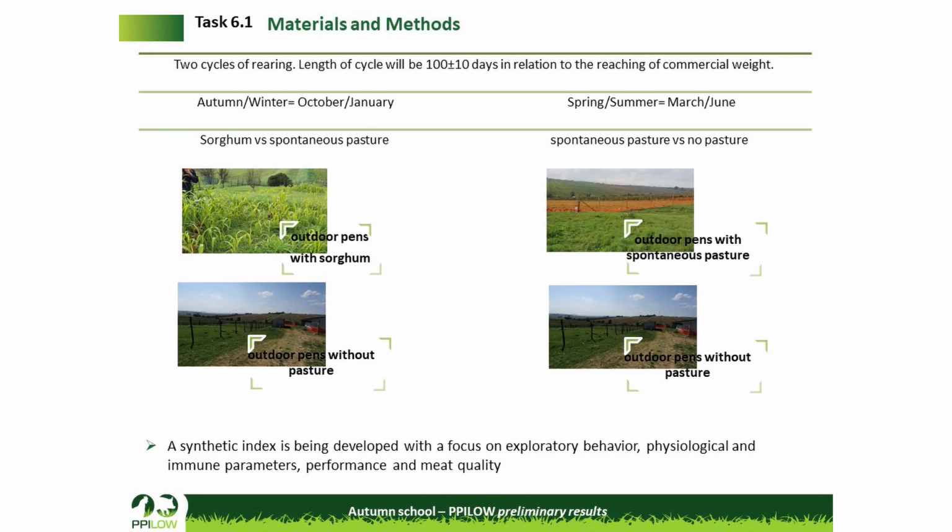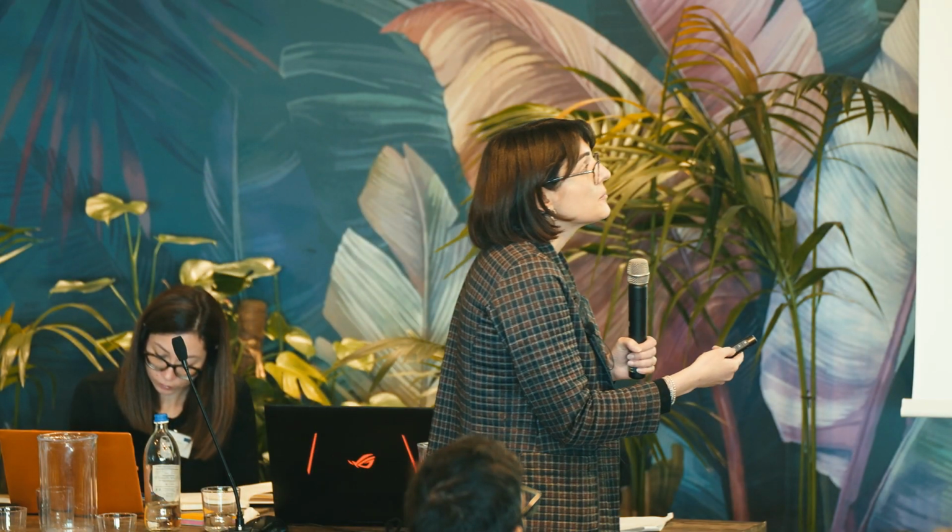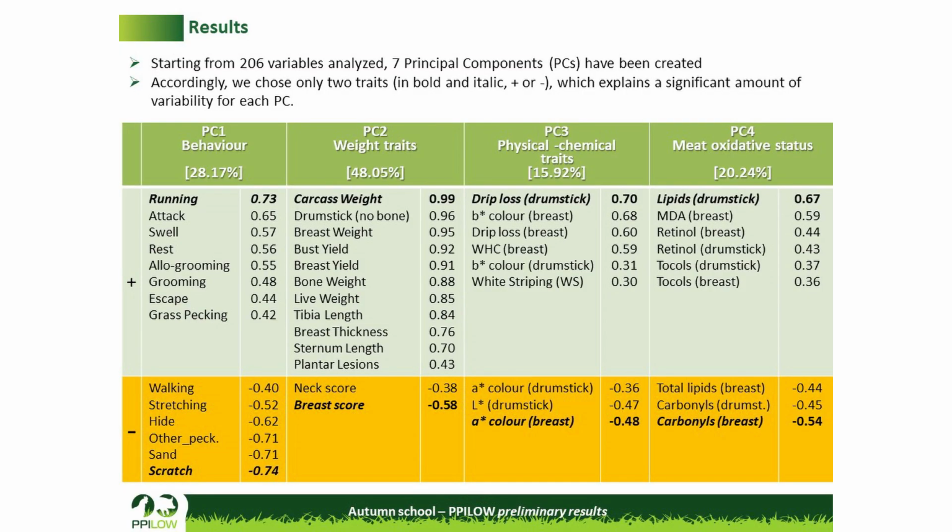The aim of task 6.1 of the PPILOW project is to build a provisional index to understand the genotypes adapted to the outdoor system. To respond to this goal, we have analyzed 206 variables, and considering the difficulty of the number of variables, they are reported here. In order to simplify the reading of the results, we have chosen to use a principal component approach, which means that we have classified all these variables in 7 principal components based on the different characteristics explained by these variables.